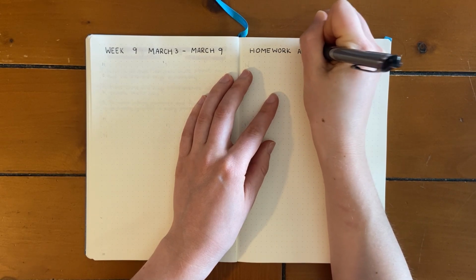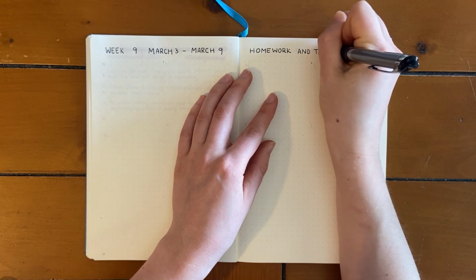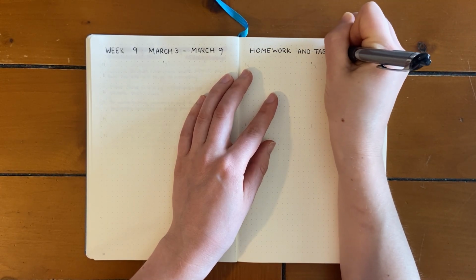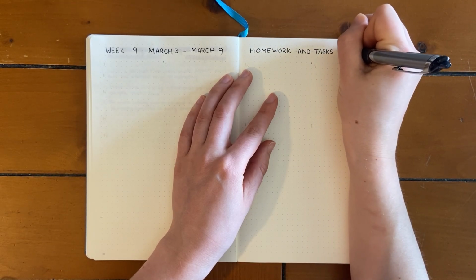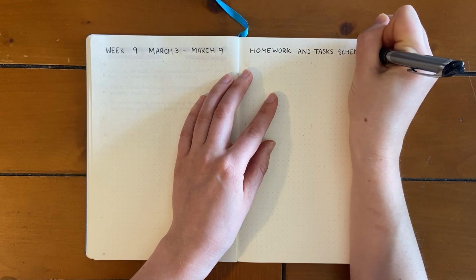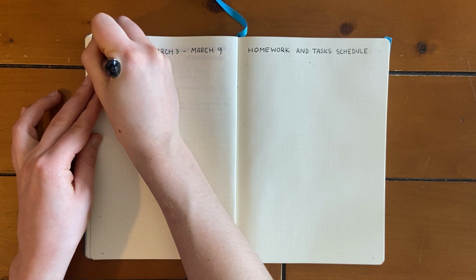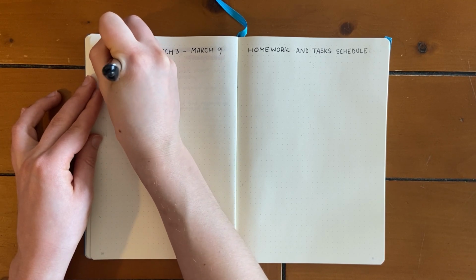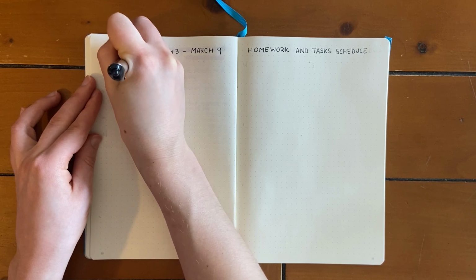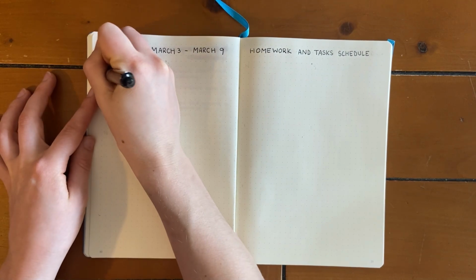So to start out, obviously you can see that I'm setting up for the week of March 3rd through March 9th. And I also have it labeled week 9 just because it's week 9 in the semester for me. This is my second semester in my museum studies program, and I'm really excited for the classes that I have this semester. The first one's digital public history, the second one is writing for museums, and the third one is museums and communities.